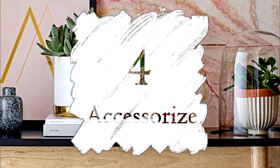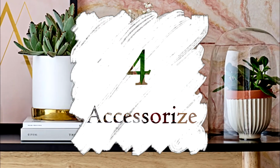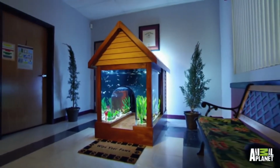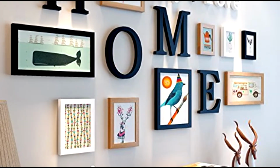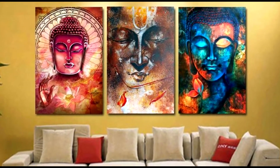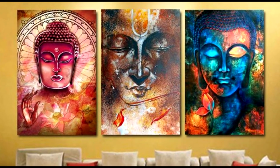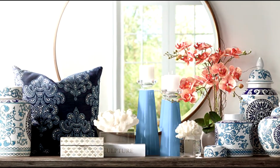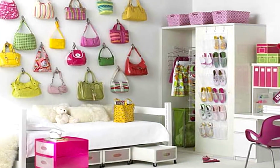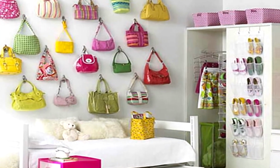Moving on to the fourth step, accessorize. Accessories are customizable and come in all shapes and sizes. Make your room your own by perhaps hanging a few self-painted canvases, and why not a fancy mirror to enhance the perceived space of the room. Decorations and pieces of art can be a way to show the creativity inside you.